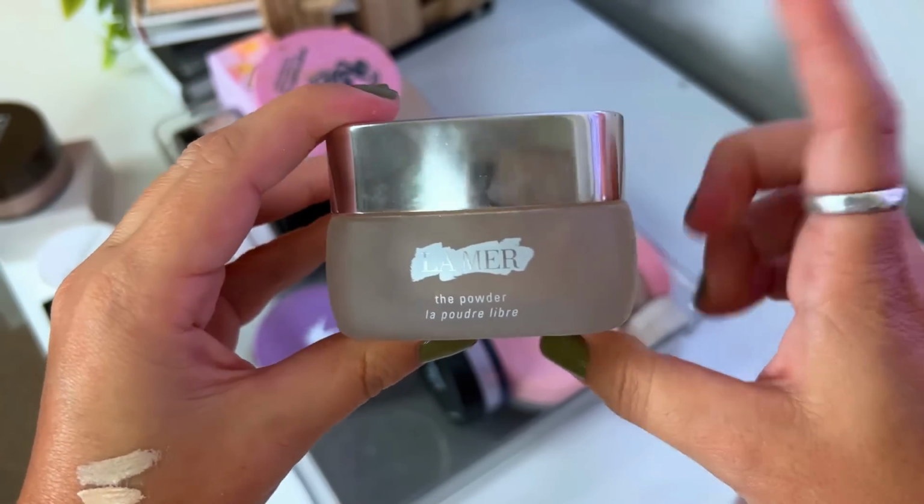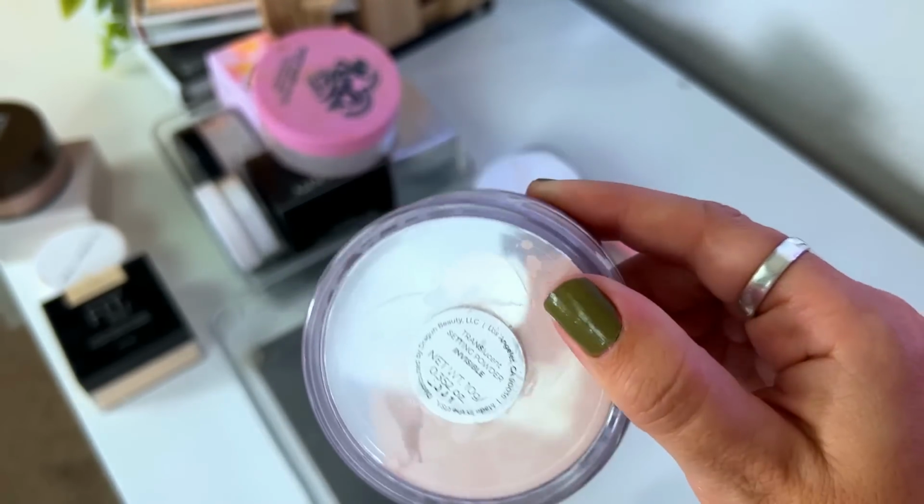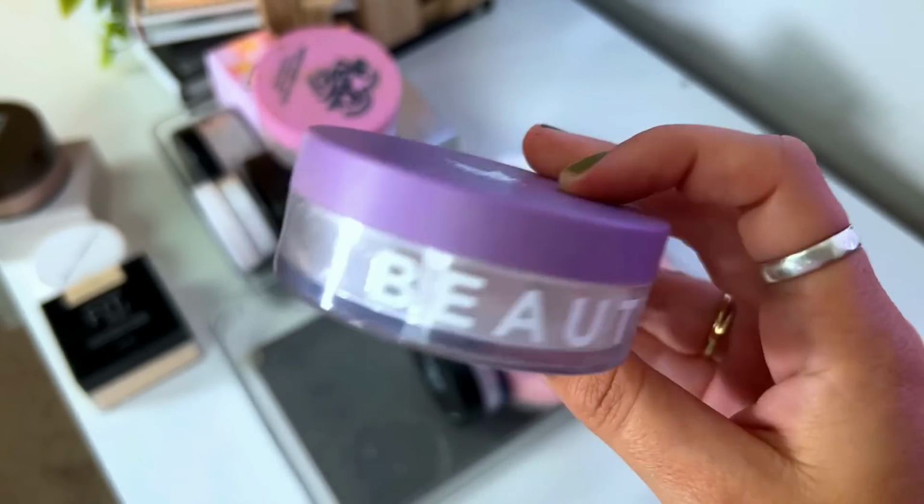So, yeah, we're going to hold on to this one. Next, we have the Dragon Beauty. This is going to be a setting powder right here in the shade Invisible.